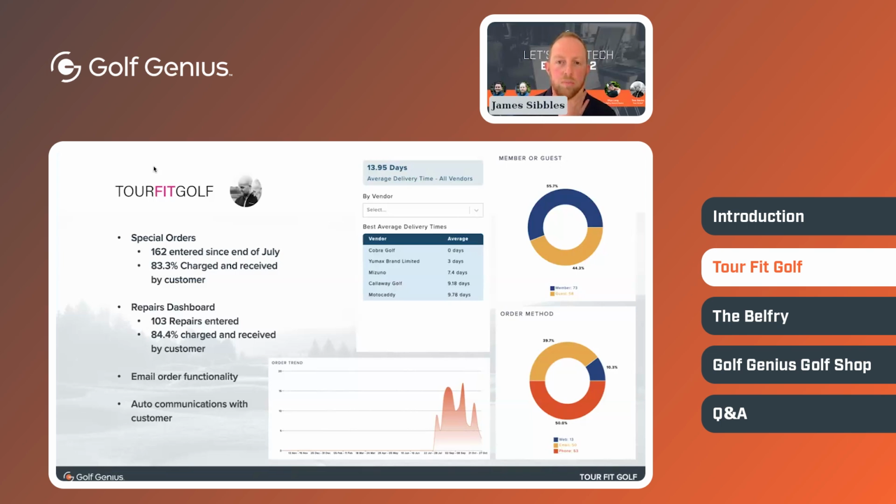Fantastic. And again, on here it says a pretty even split between member and guest, but is that a true reflection of the customers that come and frequent Torfit Golf, and where are they coming from? Are they coming locally or slightly further afield?